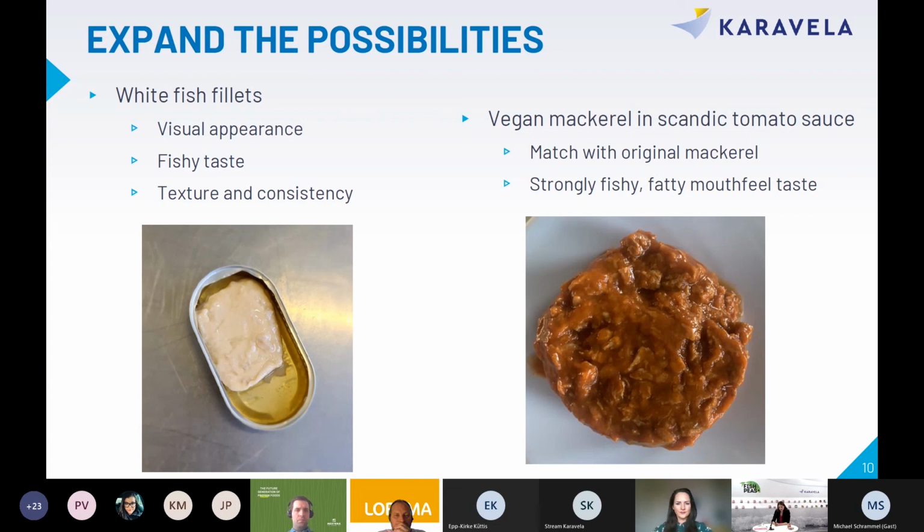And the last but not least project from the plant-based category I would like to mention is the vegan mackerel in Scandinavian type tomato sauce. Here targets are clear. A perfect match with the original mackerel product we are producing, with a strong, fishy and fatty mouthfeel taste.